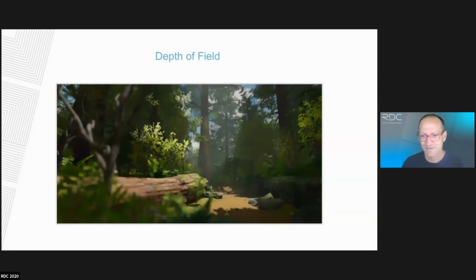We shipped a depth of field full screen effect. It's got a near field and a far field. I've seen this in a ton of games. Can't resist putting in a bunch of cool screenshots for this.